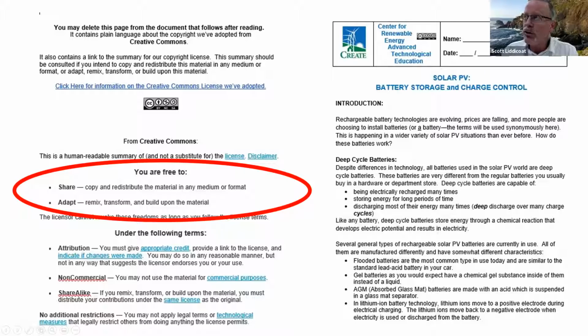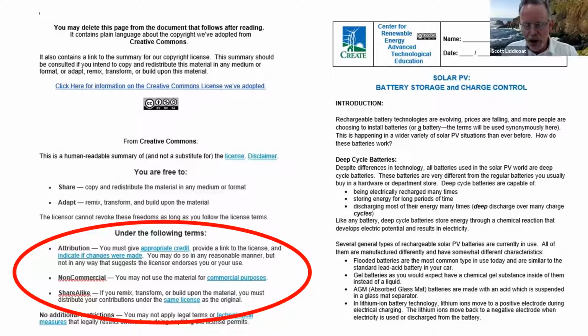If you're just using that material with your students, you don't so much have to do this. But if you share it with a colleague or with another organization, you do have to give original attribution to us and then indicate if any changes were made. So our copyright is intended to be as easy and liberal to use as is humanly possible. We want these lessons used widely.